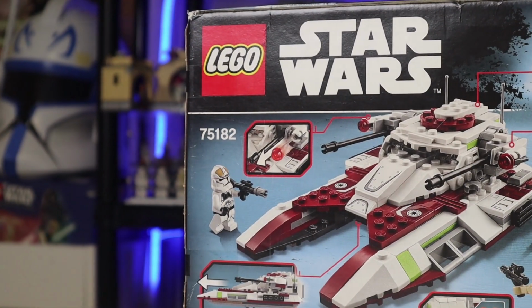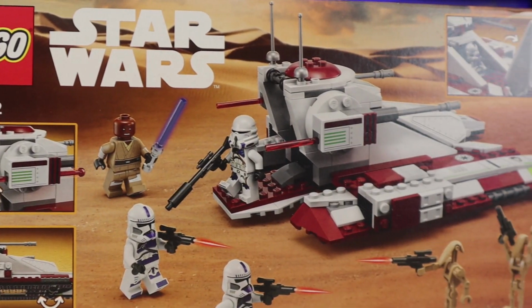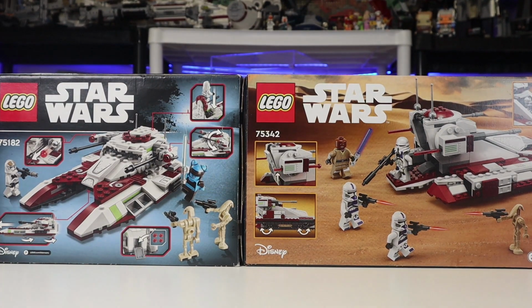And also, I forgot to mention, we're getting one of these minifigures in the very near future. But beyond that, we also do a look at all of the details. Just on the back, obviously, they both come with 2 battle droids, which is pretty epic.